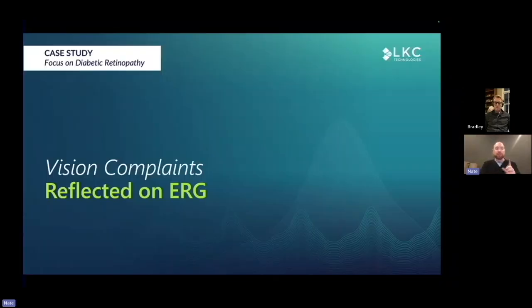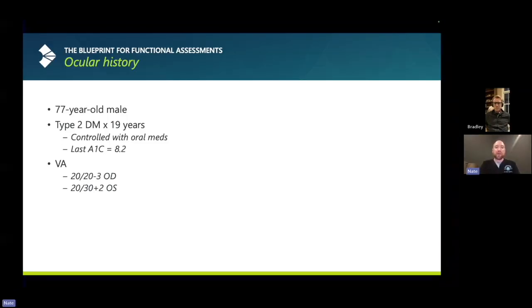So let's get through a couple of cases here in our last 10 minutes before we take on questions. 77-year-old male, type 2 diabetic for 19 years. Again, A1C 8.2, which is not out of line with the patients that I've seen. This is a patient of mine, vision 20/20 minus in the right eye, 20/30 plus in the left. He said, my left eye is just not quite as good as the right eye. It's been that way for quite some time. Not terrible, but he goes, I just wish my left eye was just a little bit better. Again, long-standing type 2 diabetic, 19 years.